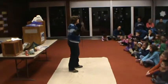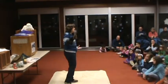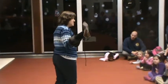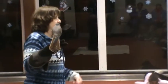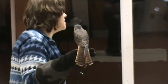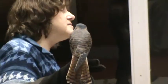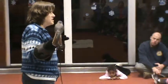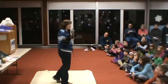A lot of our farmlands are disappearing. They're turning into housing developments or shopping malls. So there are not as many places for this bird to live or to hunt. There are people who are building kestrel boxes. We have plans if anybody wants any. You can build these boxes and put them out in the correct habitat. There's a gentleman in Connecticut who has probably about 50 or so boxes out there. He had 20 young fledge out of his boxes last year. So it can be done to bring these birds back. Farmer's friend, they do eat a lot of crickets, a lot of grasshoppers.